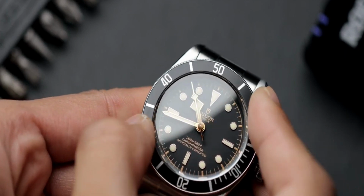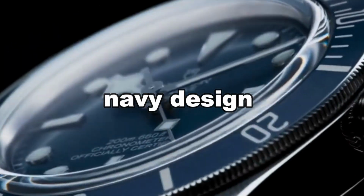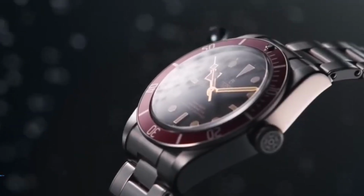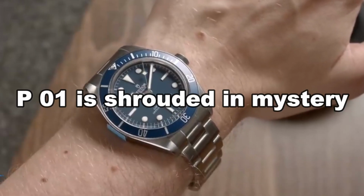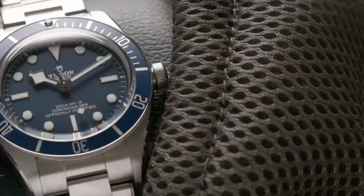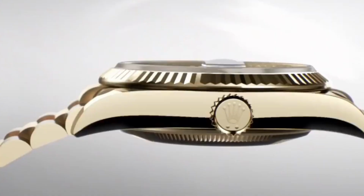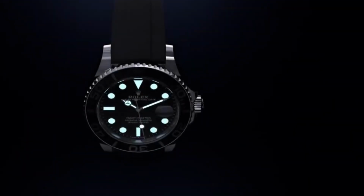Not only was it contentious in looks, but in its very existence, supposedly based on a Navy design from 1967, of which only 4 examples were constructed and never utilized. 2 of the 4 remain in hibernation in Tudor's archives all this time. The P01 is shrouded in mystery since its surprise appearance back in 2019. It gets even more peculiar that a very similar Rolex also surfaced recently, with Rolex flatly denying its existence. So either these watches are secret designs, Rolex continues to preserve a half-century-old secret, or something fishier than a well-used dive watch.